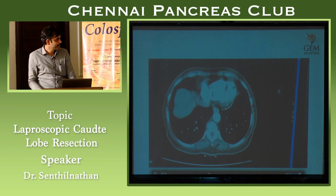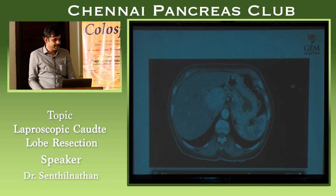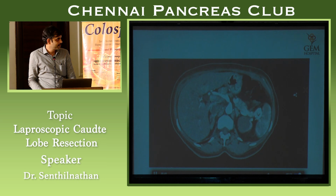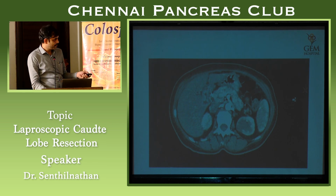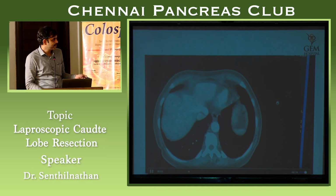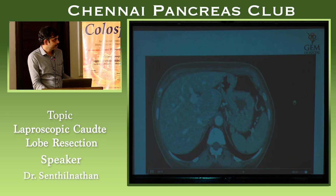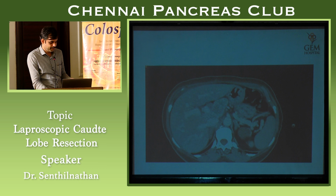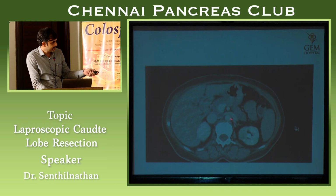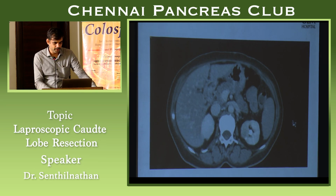Just coming to the sonography. Here you can see a nicely enhancing lesion situated in the caudate lobe. Now it's getting washed out. This is the delayed phase. It's completely off the contrast. This is the portal venous phase. You can see nicely the portal vein. So here we have a caudate lobe tumor, about 5 centimeters, with washout both in the delayed phase and in the portal venous phase.